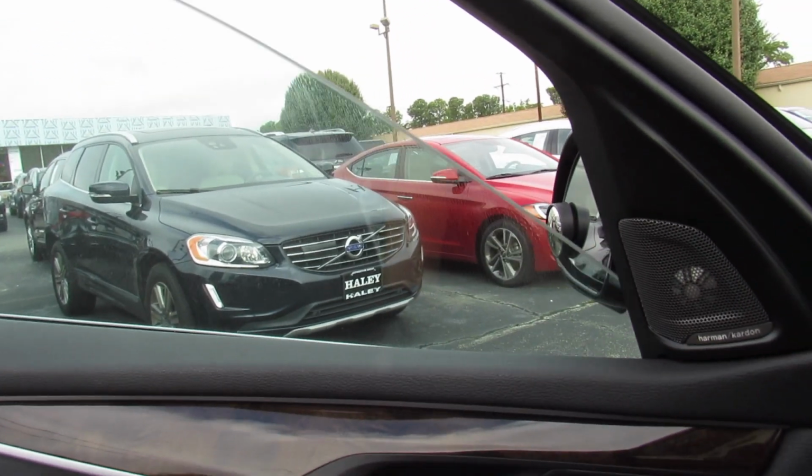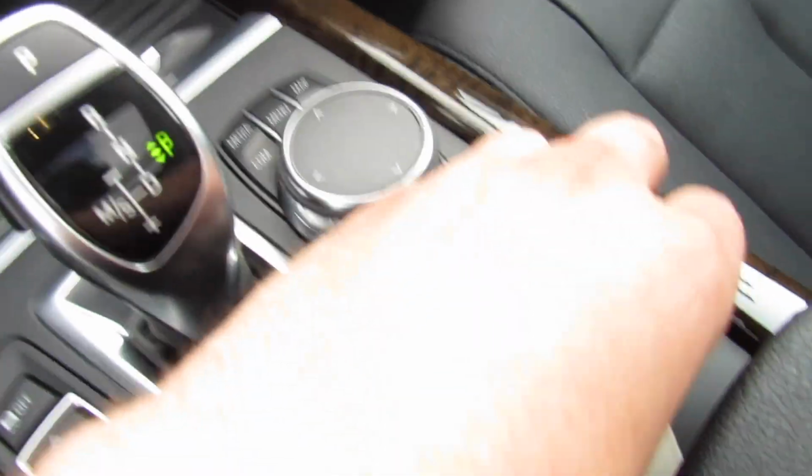Bring the automatic driver's side window back up. Cut it off right here. Move the key. And we'll also put the headlights back into auto mode.